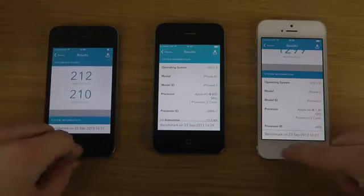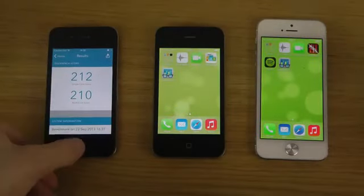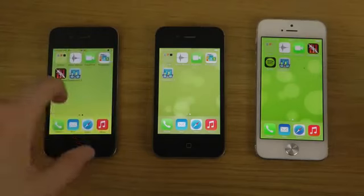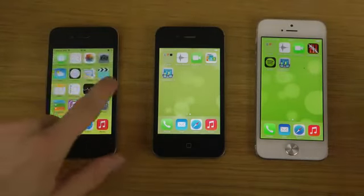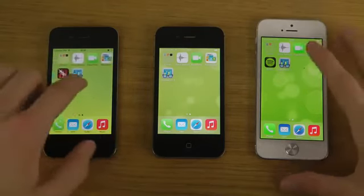So I've been making more videos, of course. You can see here in the speed test that there is a large difference between having an extra core, and then of course there's some other differences that you can't have, like cool dynamic wallpapers on the iPhone 4.